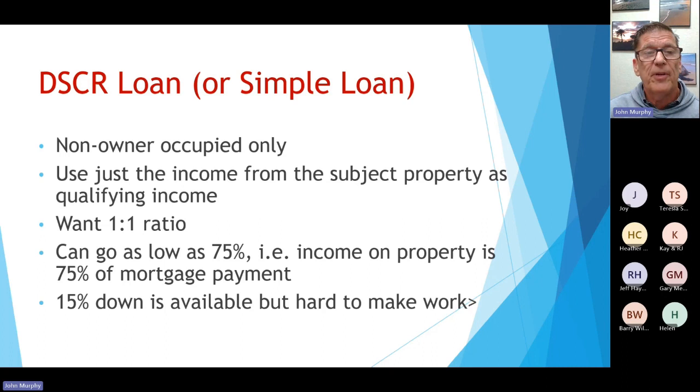That means the income of the property is only 75% of the mortgage payment. And as I mentioned, exceptions happen here. So what's going to happen there? The lender is likely going to reduce the loan to value. So if you're purchasing a property or refinancing, I find this happens. You're not going to get as high of a loan to value as if you have a 1-to-1 ratio there. And also, because it's a little riskier loan from the lender's perspective, the rate's going to be higher to offset the fact that they're willing to do it at 75%.